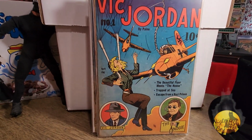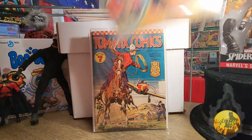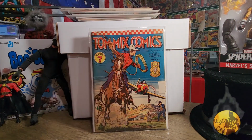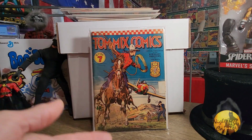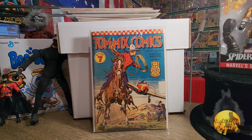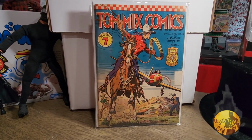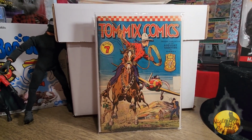So, very cool cover. Guys, what do you think of that one? Now this one, Tom Mix Comics, you had to send away for this. It's from Ralston Purina, and the only way you could get it was to send in some box tops and money. So this is book number 7. I read this thing. This series is so good. So if you can find these, I highly recommend them. The art in the interiors and the stories are really good.